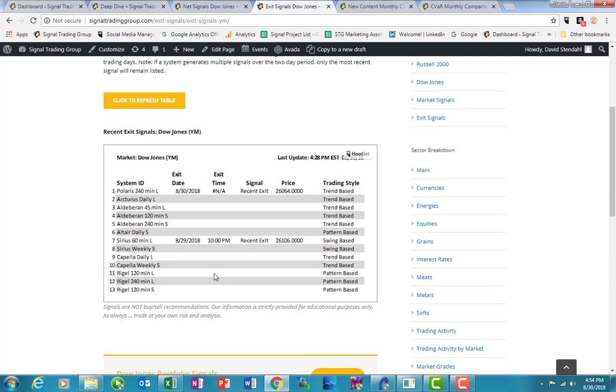The other thing that has taken place is that in the last couple of days, one today and one yesterday, a couple of long positions, a 240 long and a 60-minute long, liquidated themselves.